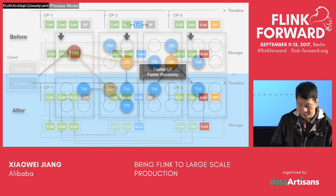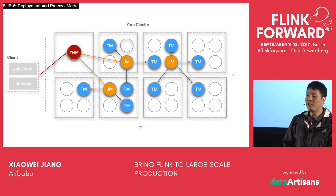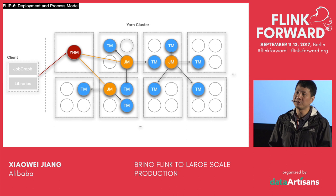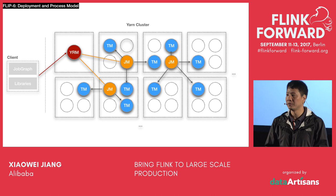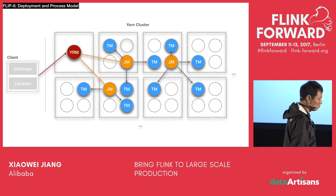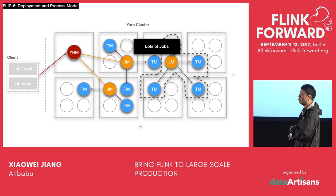Now let's take a look at the Flip 6 improvement, which is a new deployment and process model. Before Flip 6, for every Flink cluster, there is a job manager responsible for managing all the jobs and the tasks in that Flink cluster. So when your cluster has lots of jobs and lots of tasks, the job manager can potentially become a bottleneck. To solve this problem, we introduced the concept of job master in Flip 6. A job master manages a single job, so it allows us to have lots of jobs in a single Flink cluster.